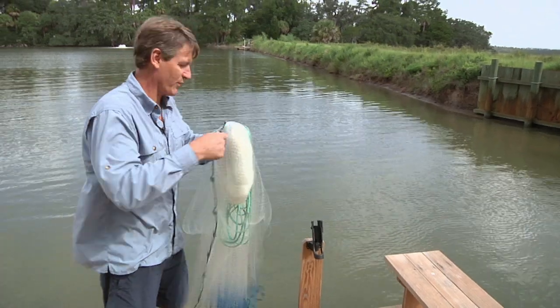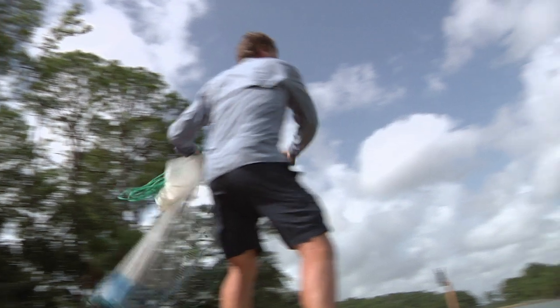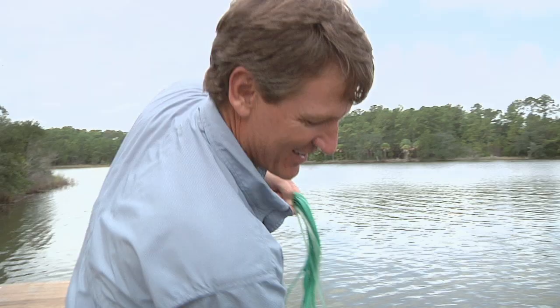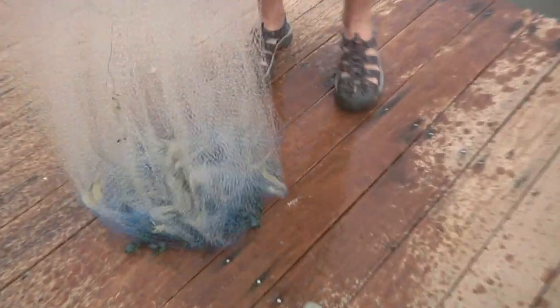All right, we're going to pitch this thing right out here and see what's here. That mostly opened up. Let it sink a little bit. Yeah, I feel something in it. Yeah, there's lots in this net. Oh, look at that, so lots of shrimp. Okay, now we obviously don't want to deal with all these, so I'm going to shake several of these out. And we're going to push most of these back in the water.